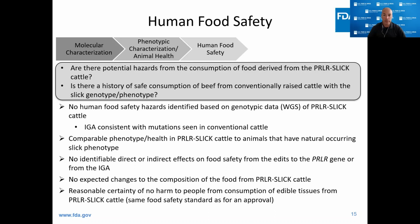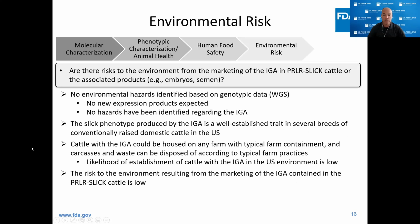Therefore, we conclude that we have met the standard of reasonable certainty of no harm to people from consumption of edible tissues from PRLR-SLICK cattle. This is the same food safety standard used for approving an IGA in an animal. Additionally, the Division of Animal Food Ingredients conducted an evaluation and determined that there were no hazards identified that would result in a safety concern for rendered PRLR-SLICK cattle used in animal food. Next, Rebecca Cluster from the environmental team will be providing an overview of the environmental risk evaluation.